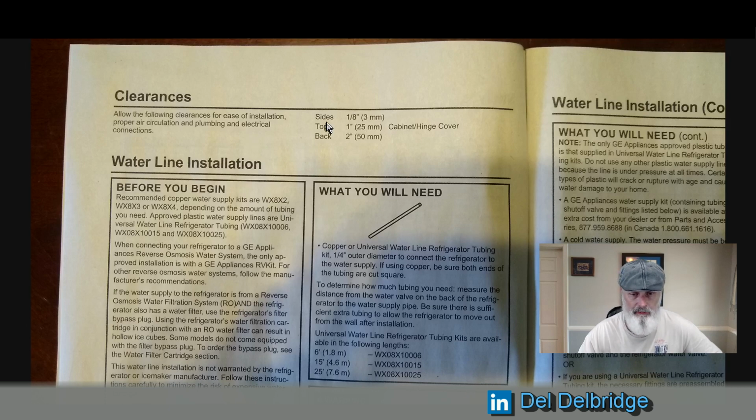So what is it saying we need at top? 1 inch. Well, we just looked at that, I think it was. We had plenty of room on top of the cabinet, but notice where it says to measure from. Cabinet hinge cover. That's the top of that.